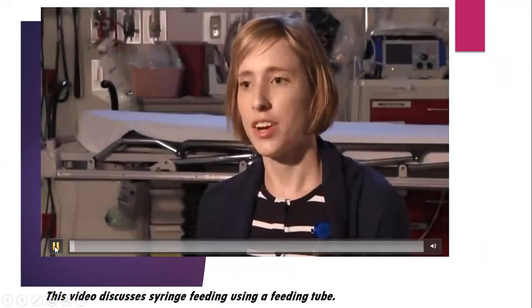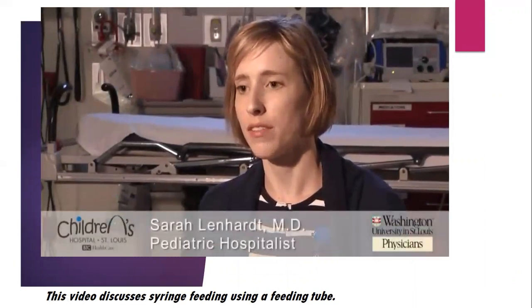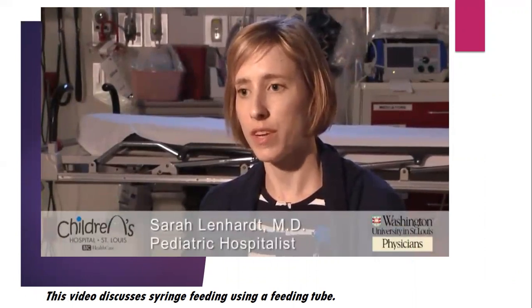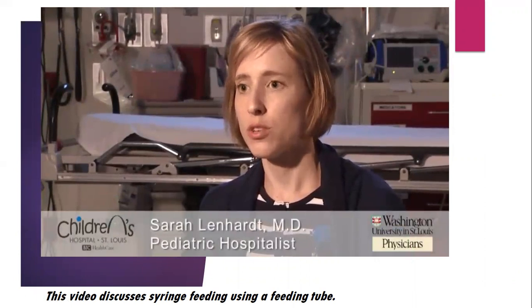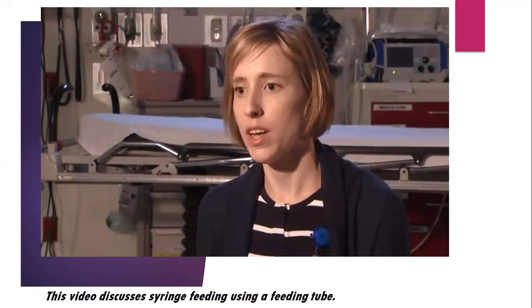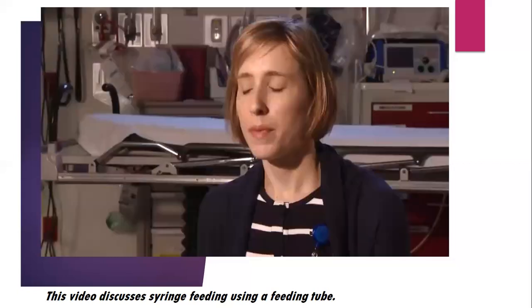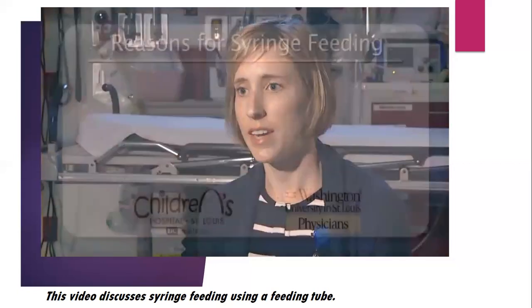Syringe feeding is an alternative to bottle feeding that you may need to do in the early weeks if you're trying to establish a successful breastfeeding relationship but have been told that you might need to supplement your baby. The reason to syringe feed rather than bottle feed is to avoid any confusion between the different kinds of nipples and the different way that a baby sucks while nursing and while bottle feeding.